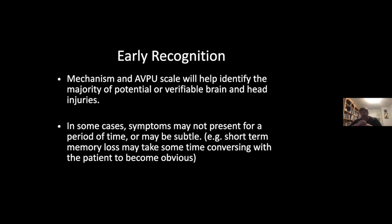Significant mechanism for me might be a catastrophic mechanism for a 100-year-old on blood thinners. Something that could be a catastrophic mechanism for a 100-year-old on blood thinners might be trivial or unremarkable to me, right? So just remember the frailty of an individual and their degree of osteological compromise.